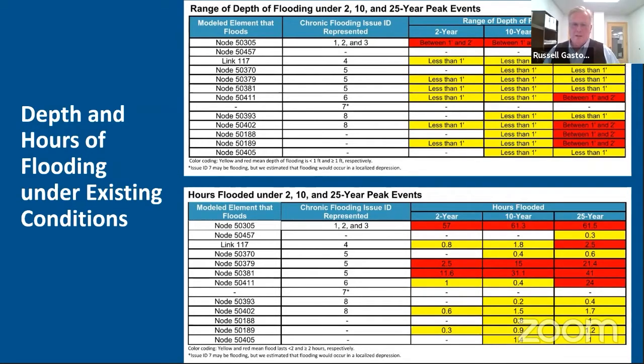Can I add one more thing? Two things, actually. Number 1, the duration is really important. And the reason is these results are based on a single event.